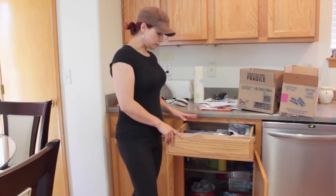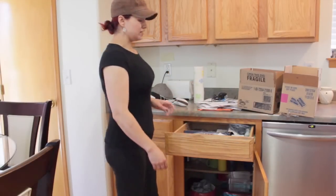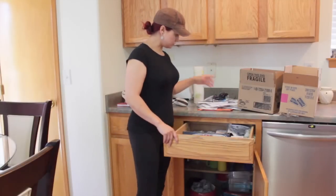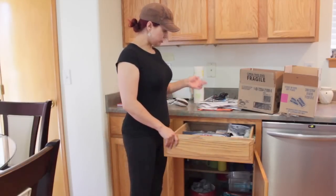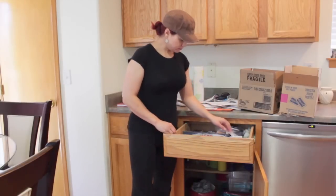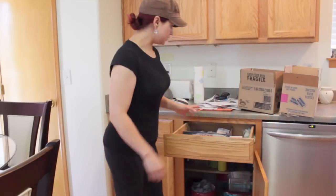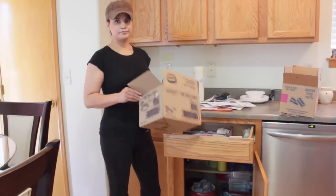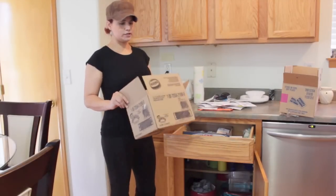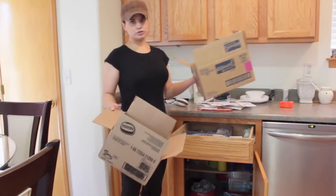Okay, so right now I am going to deep clean my drawers. I do this around once a month. As you can see, the drawers collect a lot of papers from the mail and a lot of little knickknacks from here and there. So I go through and sort it out in these boxes. One will be for keeps, stuff that needs to be put away in its place, and one will be just for trash.